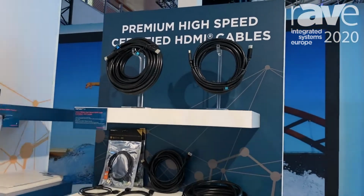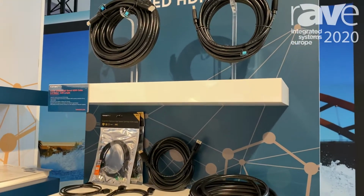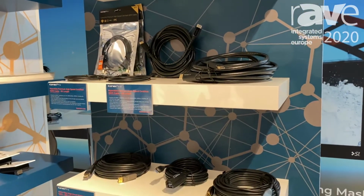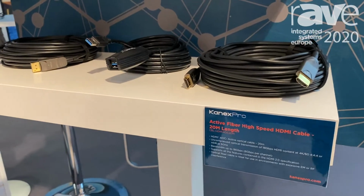of HDMI connectivity solutions. What we have is a line of premium high-speed certified HDMI cables, which are capable of all HDMI 2.0 and 2.1 capabilities. These cables allow you to be able to do 4K 60 Hertz. They let you do all of the top features that you would find in HDMI.